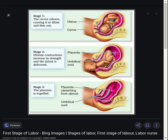If fragments of the placenta remain in the uterus, they can cause postpartum hemorrhage. So, hemorrhage, heavy bleeding. Uterine contractions continue for several hours after birth to return the uterus to its pre-pregnancy size in a process called involution. So it's going to shrink again, which also allows the mother's abdominal organs to return to their pre-pregnancy locations. Breastfeeding facilitates this process.